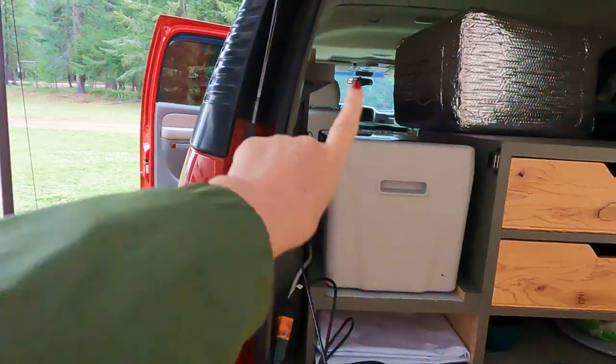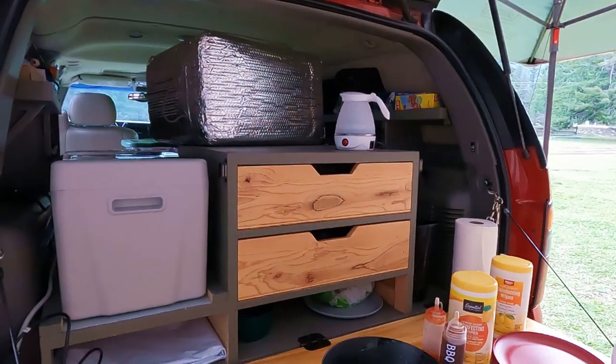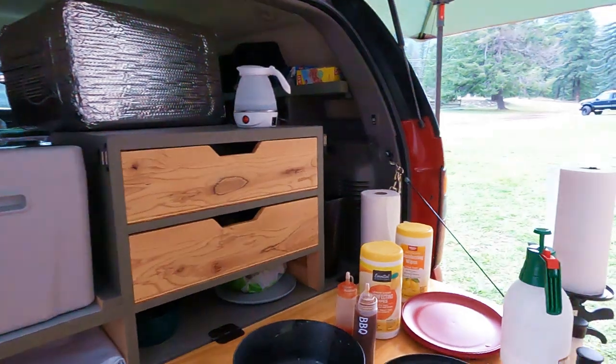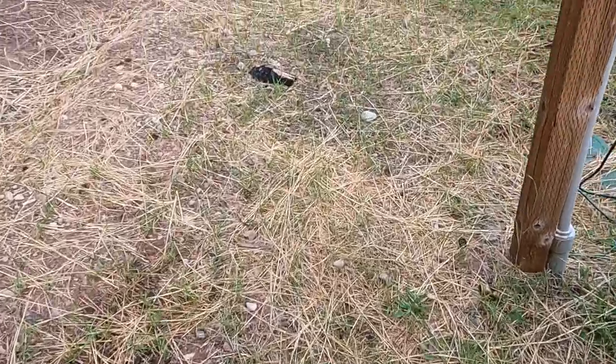Nope. In this part of his build, he has a refrigerator, which has saved our hiney more than once on this trip. But that's my favorite thing. Teapot for boiling hot water whenever we need it. Well, looks like I should clean up this pan. Jerry's trying to teach me how to use a hose. Let's see if I can figure it out.